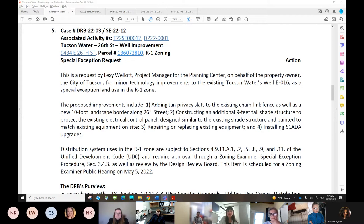So this is a request by Lexi Wellett, project manager for the Planning Center, on behalf of the property owner, the City of Tucson, for minor technology improvements to the existing Tucson water well E016 as a special exception land use in the R1 zone. The proposed improvements include 1, adding tan privacy slats to the existing chain link fence, as well as a new 10-foot landscape border along 22nd Street.